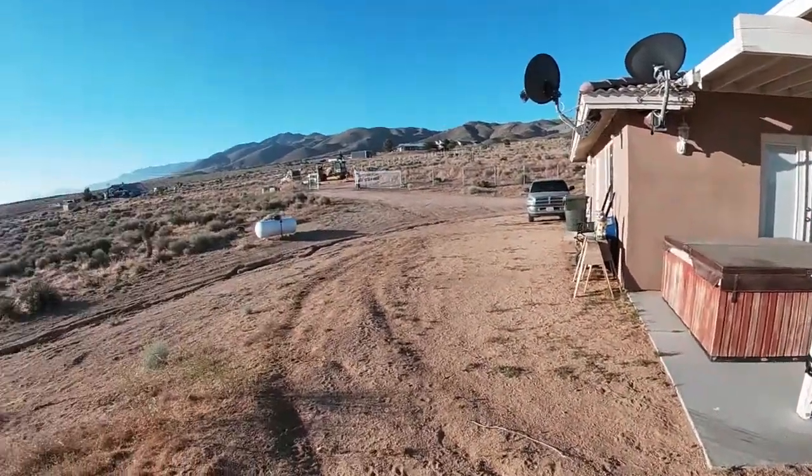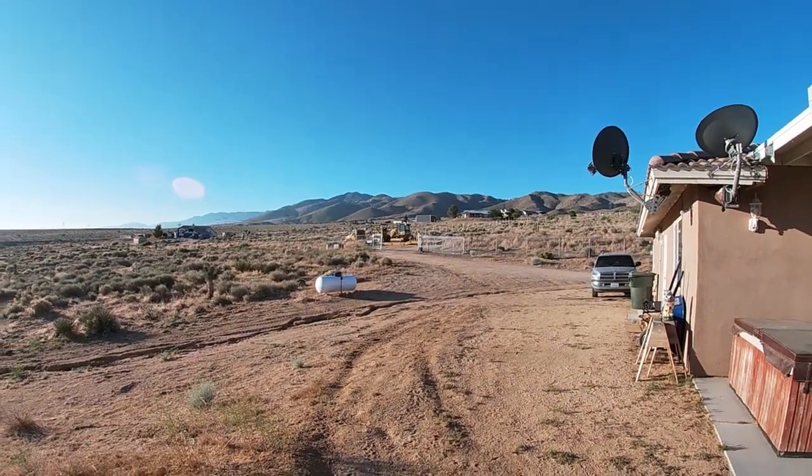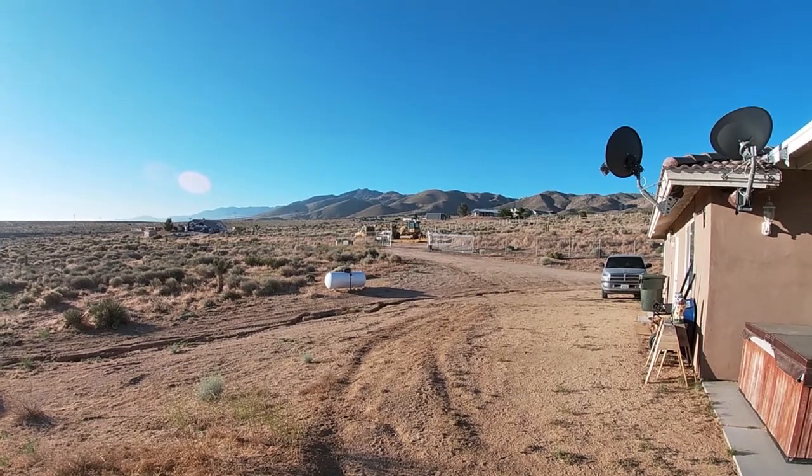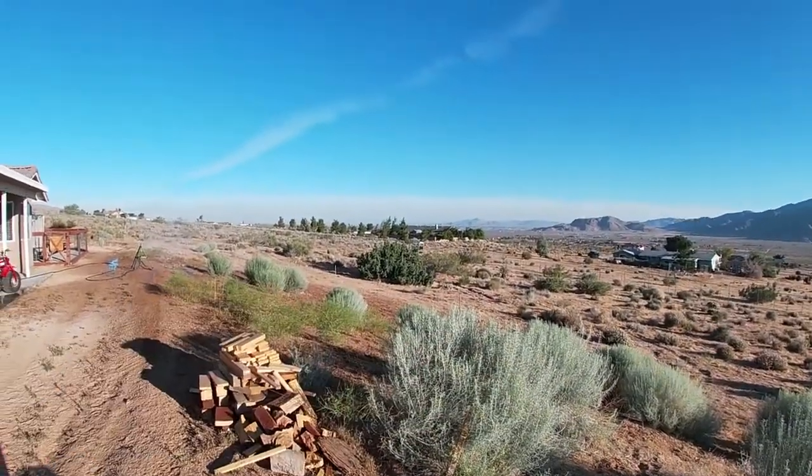And today, the tractor's here. It's going to get dropped off. The operator will be here a little bit later. Where are we going to get all the dirt to make this huge pad? I'll show you.